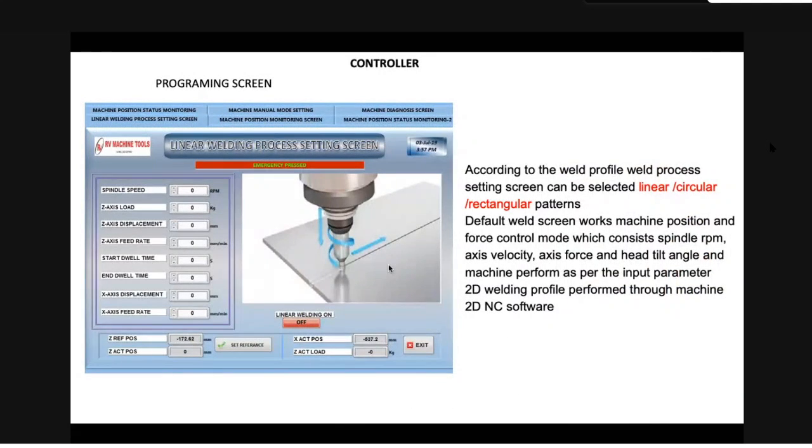So the FSW controller differs from the VMC controller. The VMC controller is a position mode controller, but the FSW controller has both position control and force control modes. According to the program set values, both position and load, the machine controller controls axis force and velocity. The force and position mode controller works with both standard CNC and CNC 2D NC programming software and the default FSW weld screen.